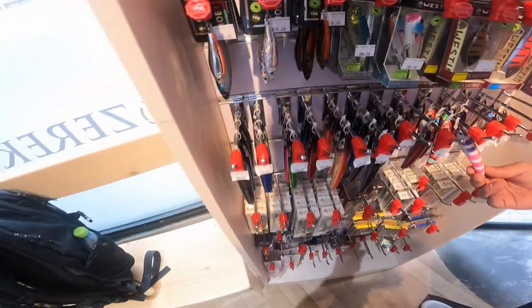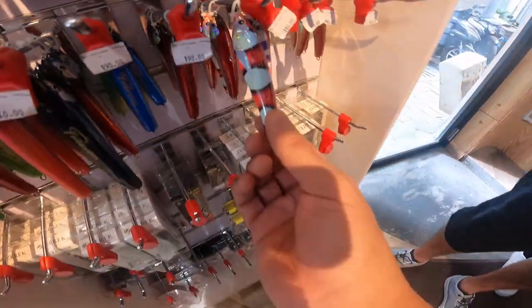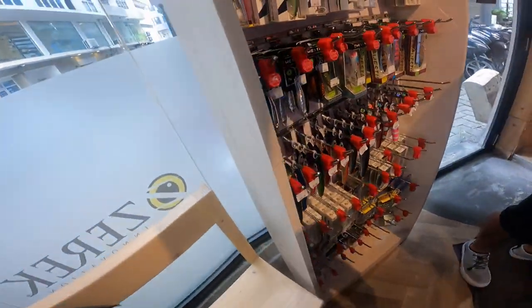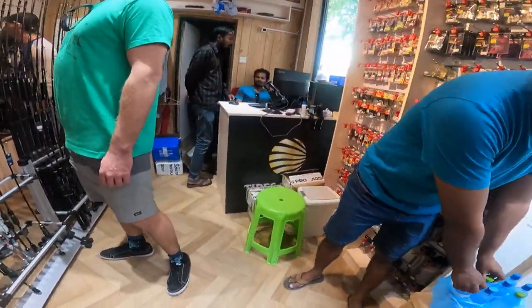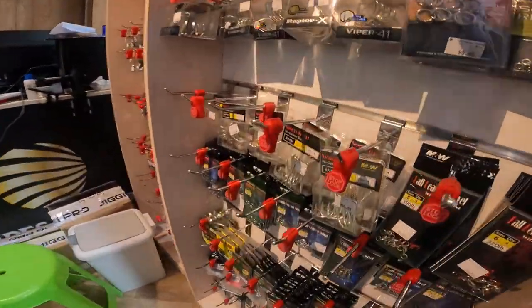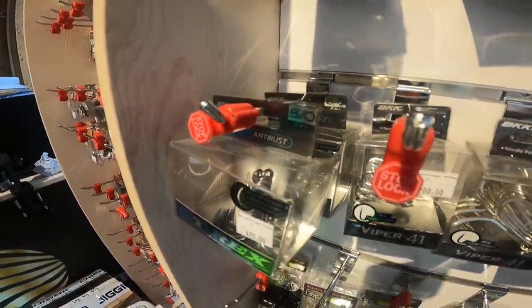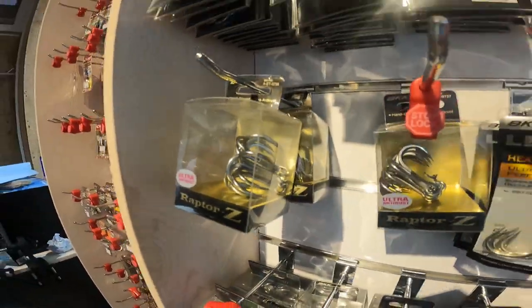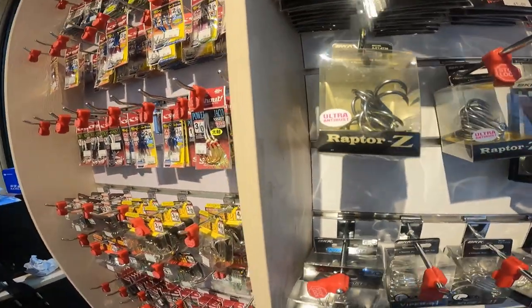Guys, if you want water, ooh. That's the one. That's a nice little stick. Another one, Axel Ray, 600 grams. Guys, if you want, take some. What's one of these? Raptors, these.